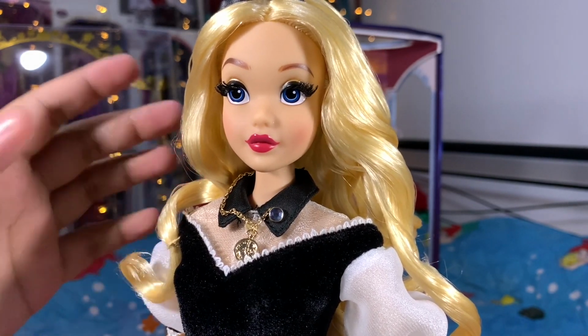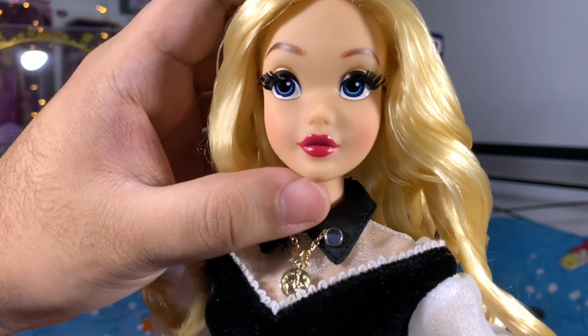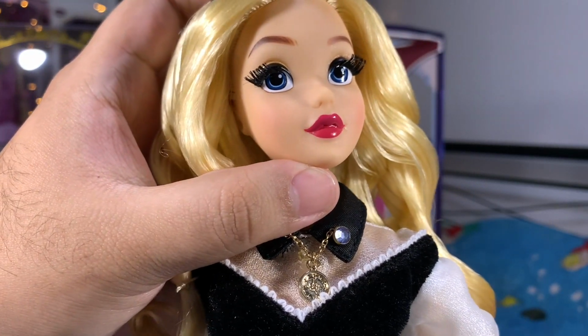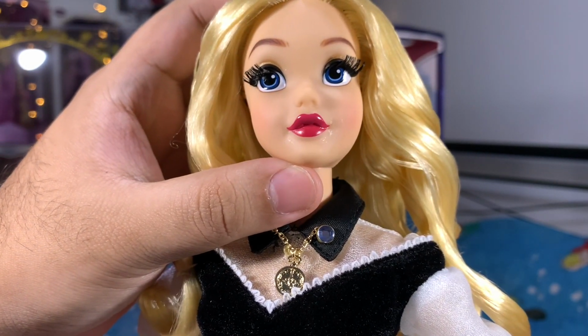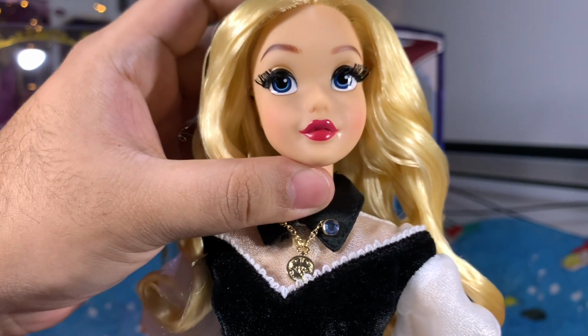It doesn't come off as red as it is on camera. And this sculpt, I believe, has a little parted lip for the teeth, so I guess they just painted over it. But I kind of want to paint that little gap with white so that she's showing her teeth. That'd be cute.